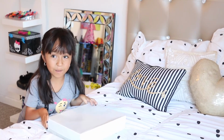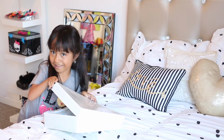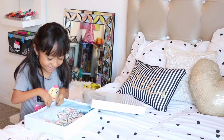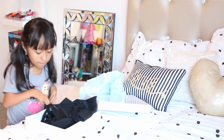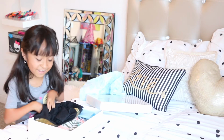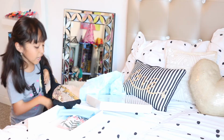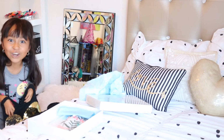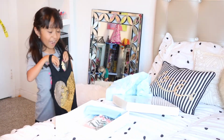Now we are going to open this present that I actually never saw yet. So let's take a look. Okay. Whoa, this is so cool. Take out the wrapping. The first item is this black, I don't really know what it is. I have to take it out. Whoa. This black shirt that has a heart that can change colors. That is so cool. And it shines.